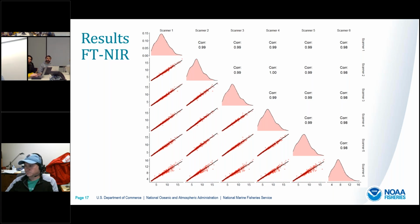In our correlation analysis, the correlation coefficient ranges from 0.98 up to 1 with some rounding. So this is really encouraging for us. It's showing that we are really not seeing an instrument operator effect, given some degree of bias. Right, that's bias. It's not there.